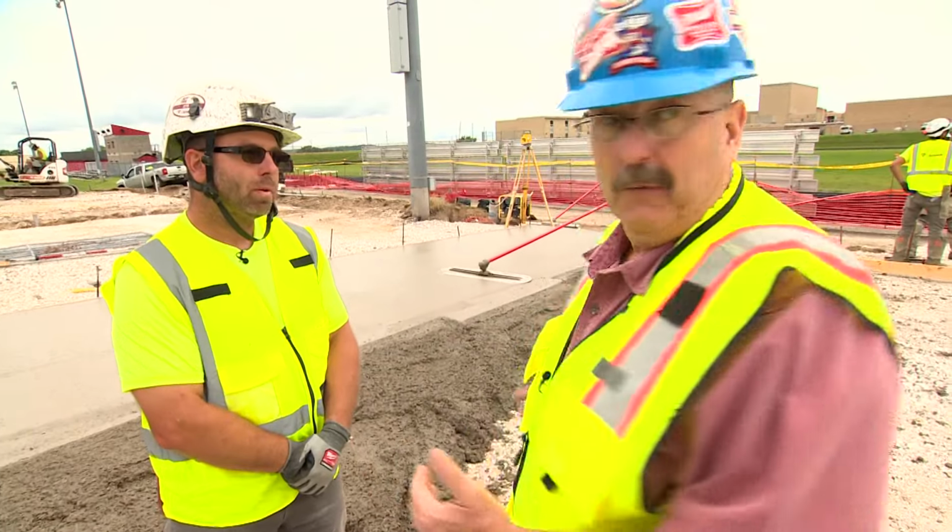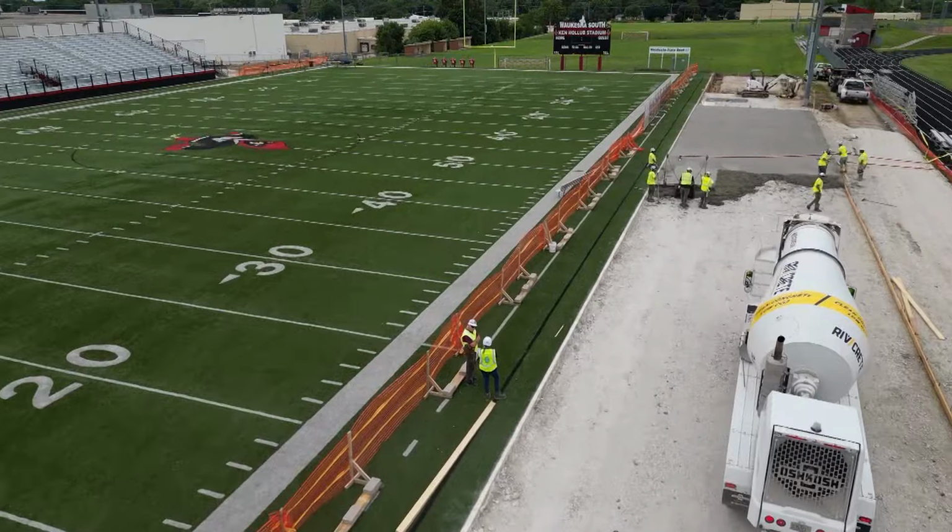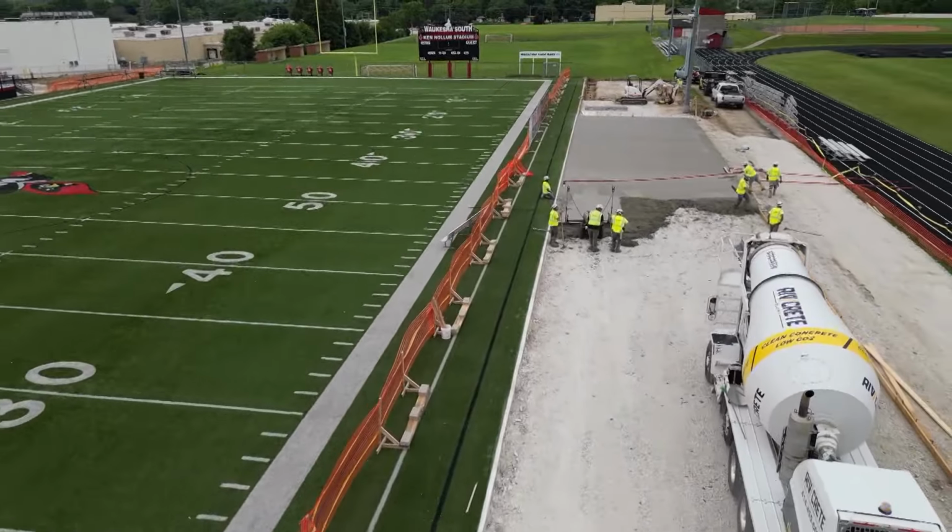Boy, that's awesome. Well, I hear another cement truck coming. Let's get out of the way. I want to catch up with you in a little bit when the next pour is completed. Sounds good.